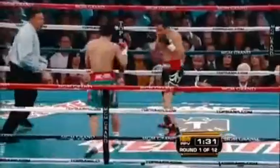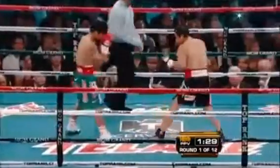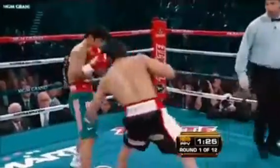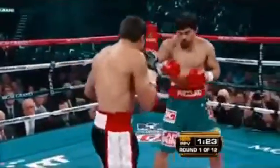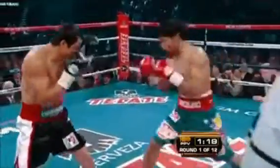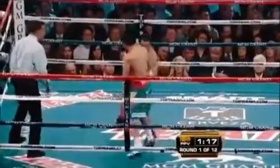Little red mark already on the nose of Juan Manuel Marquez. That came from the Pacquiao left hand. That is what is going to be his signature punch in this fight here. And I'm looking at the way Marquez is standing. Manny's going to try to drive a straight left hand right through the center.